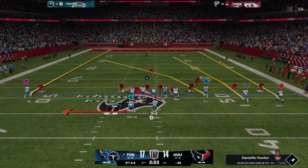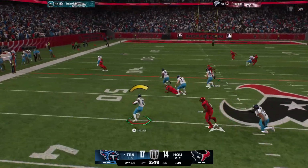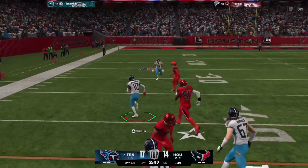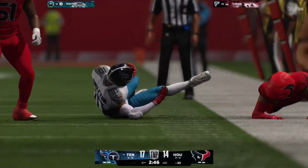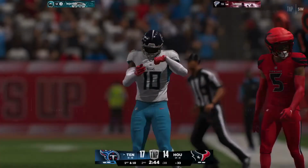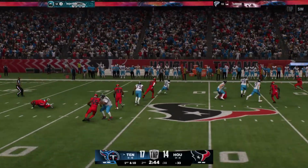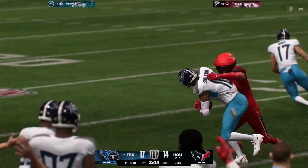3 men to the right side on second and 6. To throw is Ward. Oh, it's a screen pass. That's complete. And he's corralled, but not before getting it inside the 35. The Titans efficient passing on this drive. There's another first down.